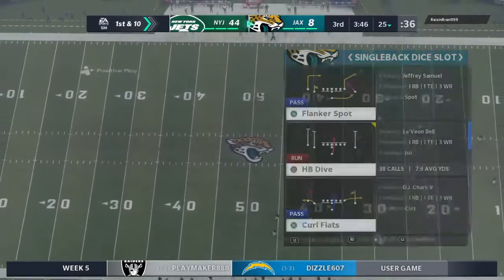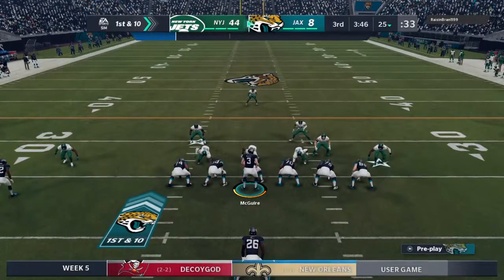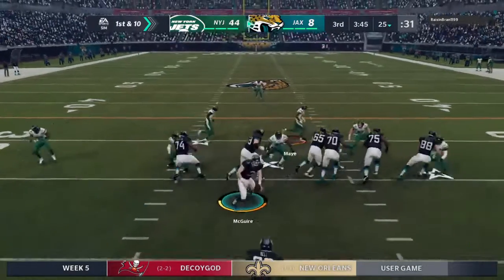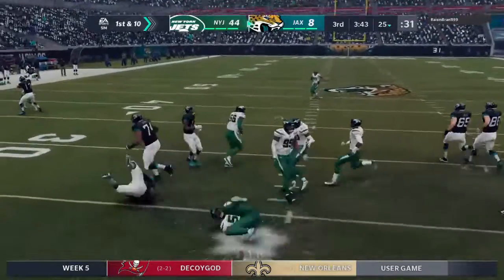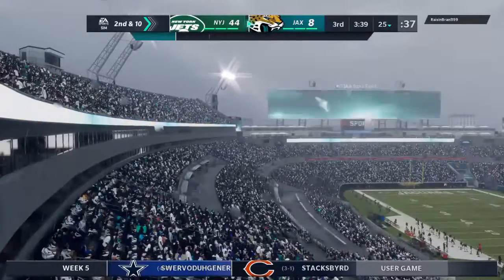At their own 25-yard line. The Jacksonville offense set to begin their next drive. They've got to dig down deep. I mean, they need something right now, really anything to cling on to. This offense has struggled.